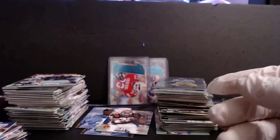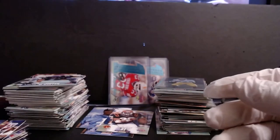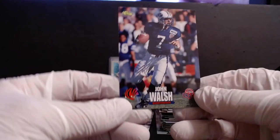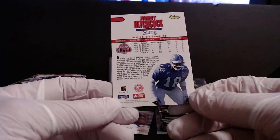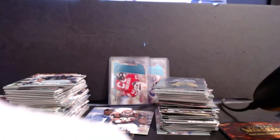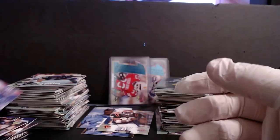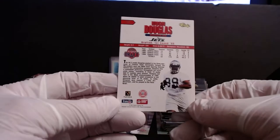Lorenzo, Atlanta. James, Minnesota. Craig, Cleveland. John, Cincinnati. Jimmy Hitchcock, New England. Ken, Colts. Larry, going to Washington out of Miami. Hugh, going to the Jets. Central State.